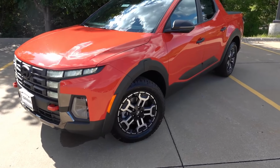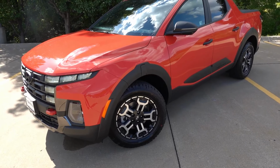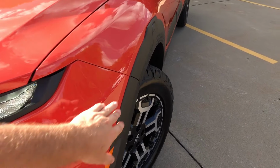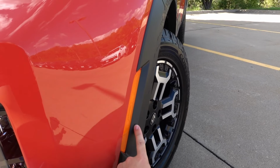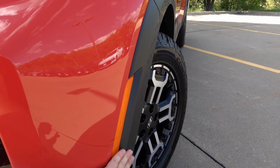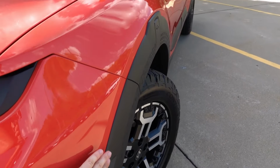Now, coming around to the side of the vehicle, the XRT has the wider body cladding that is not available from the factory on any other trim level. And you can see it sticks out just a little bit from the front bumper here in this reflector portion. So it's just a hair wider. It's not substantially wider than that of every Santa Cruz, but obviously does provide a little bit of additional protection from debris or rocks flying up on the side of the vehicle.